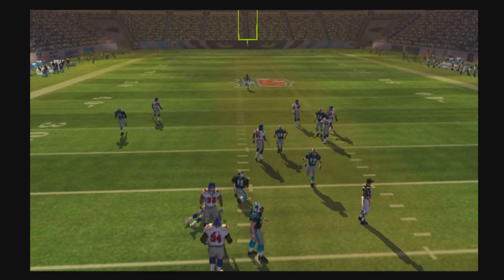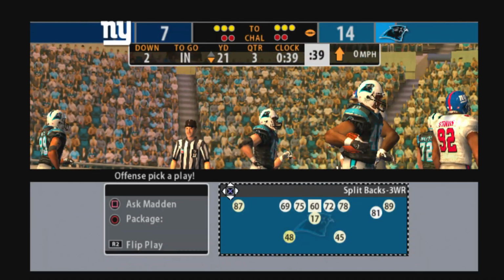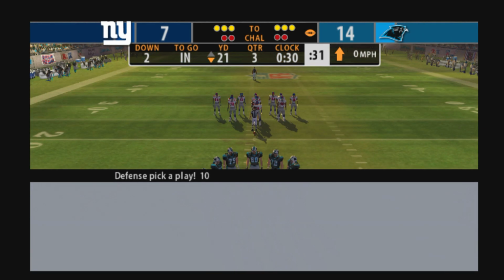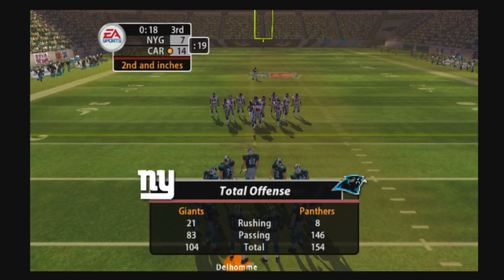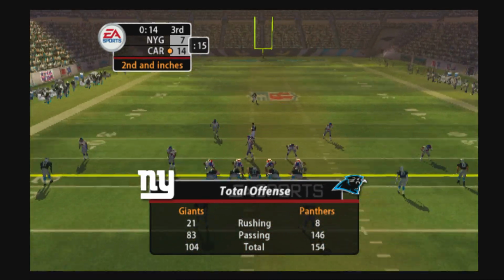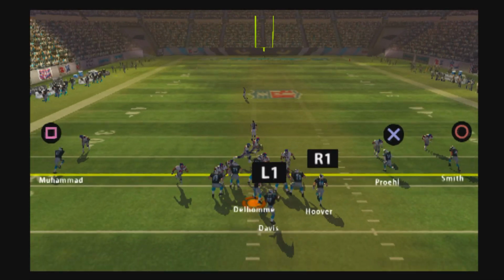Number 23 with the stop at the 21. Second and short, upcoming after a good pickup through the air. Right here is one of those situations where you can pretty much open up the whole playbook. You can go with a play fake and look for something deep, or you can just run the ball. Just about anything is an option.